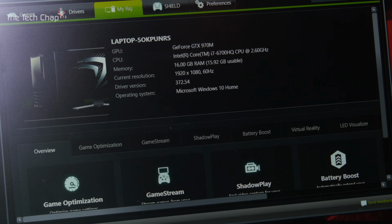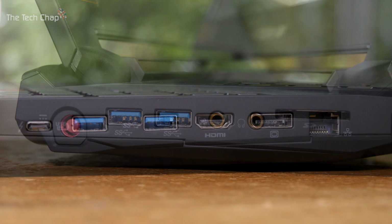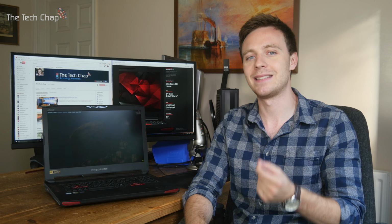This model I'm reviewing has the GTX 970M, a Skylake i7 6700HQ processor, and more ports on the side than you can shake a stick at, including one of the latest USB Type-C connectors, which is great for future-proofing. It's also got a 256GB SSD inside, along with a 1TB hard drive, a sensible configuration that most gaming notebooks offer these days. If you do have deeper pockets though, and you want the best, you can upgrade this to feature a 980M graphics card, up to 32GB of DDR4 RAM, and as you'd expect, a bigger capacity SSD. The 980M is around 30% faster than the 970M, so it is a reasonably big step up if you can afford the higher end card.